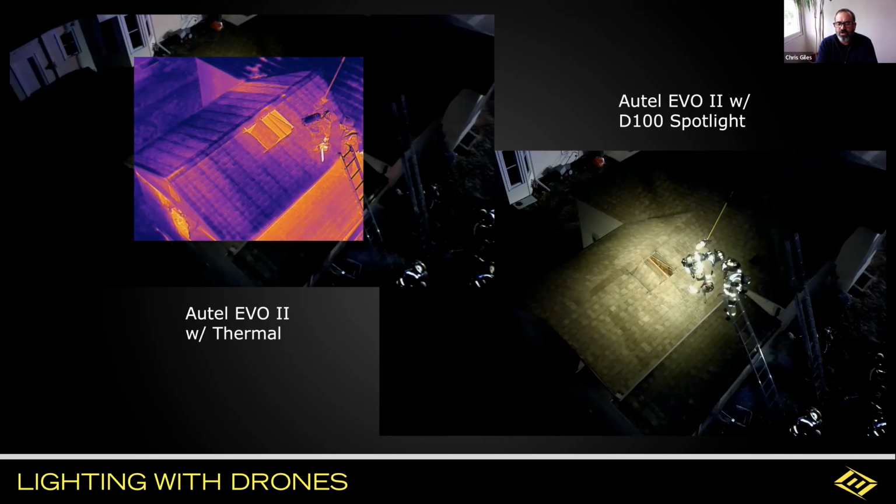Just for reference, how high were you from the roof? What's your distance here on the camera? If I remember right, I was roughly about 65 feet here. Okay, so plenty of working room. Oh yeah. It's not like you're on top of them and causing danger to them or getting in the way. No. Cool.